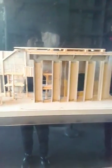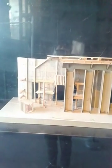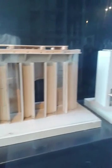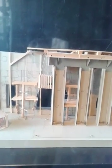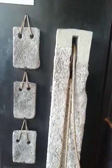Now, this is the ancient pulley system of the Colosseum to raise animals and gladiators using trapdoors on the floors. And this one was used for that purpose.